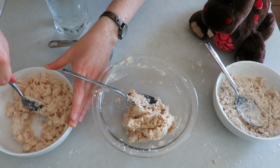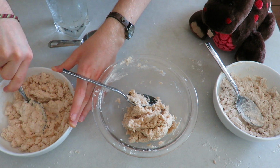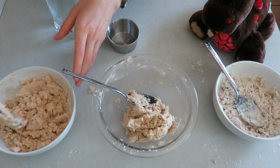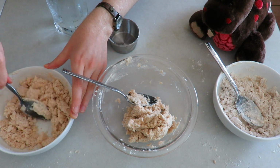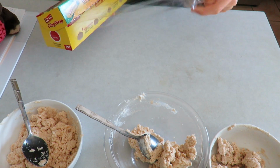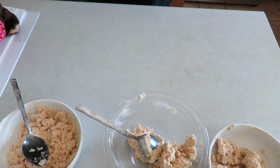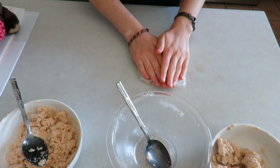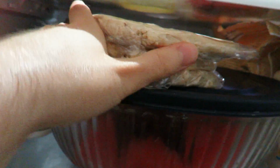This Pillsbury is actually taking a lot more water. It's starting to come together, but still too crumbly. The King Arthur only needed a little over half, and this one needed the full amount. Now they're all mixed up, we have to wrap them in some plastic wrap and put them in the fridge. Also put a label on it so that I know which one is which. Into the fridge you go.